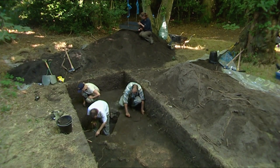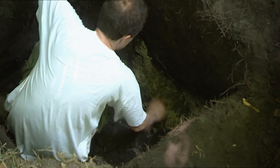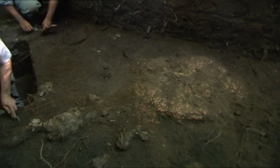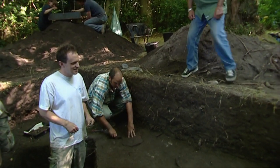Trench 2 has had its ups and downs. In the search for a furnace, we found one of Eileen's test pits. But we're still hoping that Miles can deliver something 2,000 years older and a lot less square. Miles, it's changed again. What's this extraordinary round thing? It's something that's not a test pit.